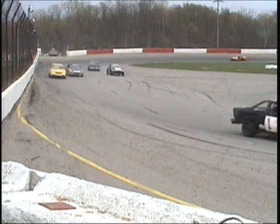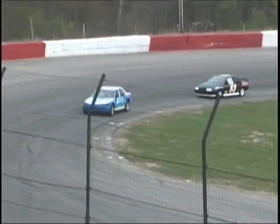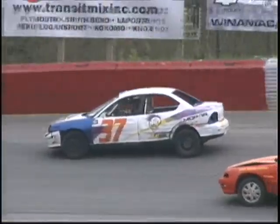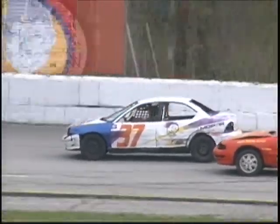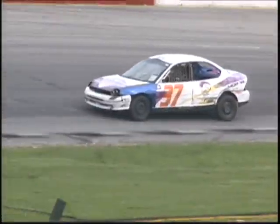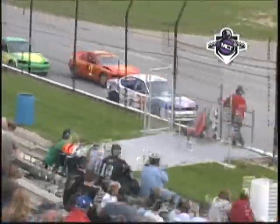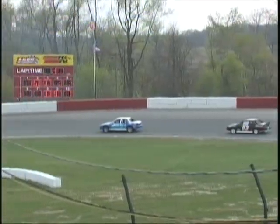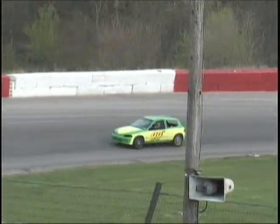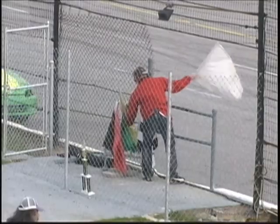The 37 of Patrick McNamara from Brooklyn, Michigan. McNamara on the outside of the 181. Rest of the field, Pee Wee Warren trying to move up to the number 2 machine. He's looking at the inside of Patrick McNamara as they go off into turn number 3. Slower traffic, the 31 of J.R. Vester moving over for the race leader, Dan Reimersma. And side by side, that is for the 1st spot as they go off into turn number 1. Off of turn number 4, the leader sees the white flag.